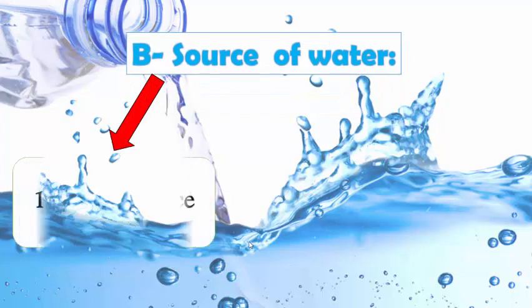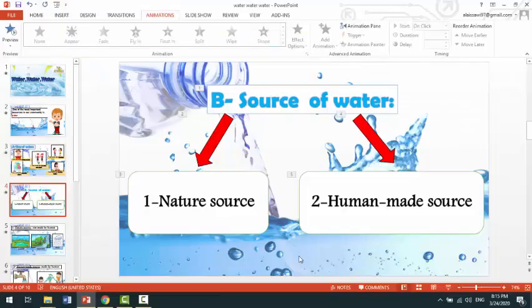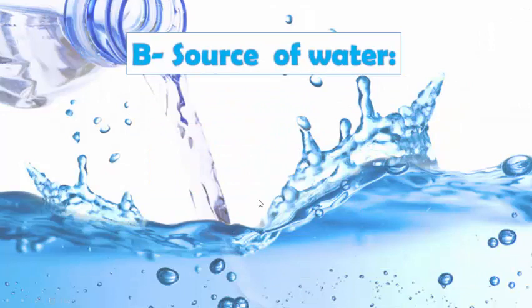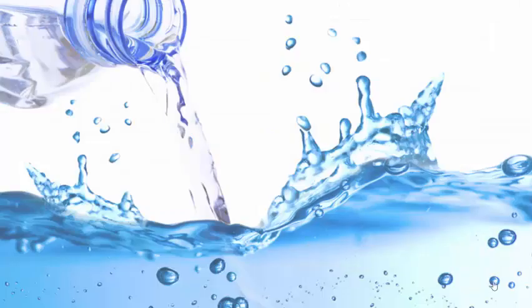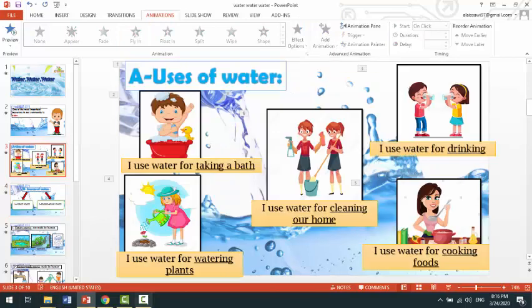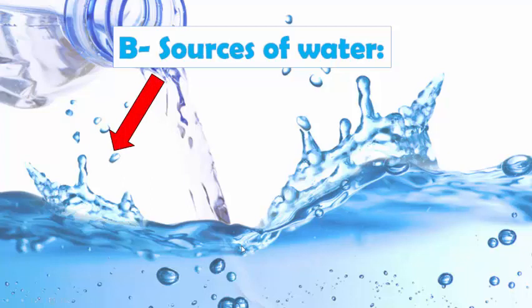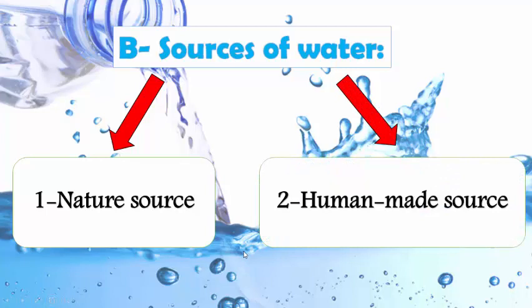Source of water. We have two sources of water: nature source and human-made source.